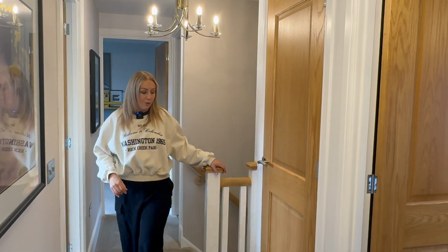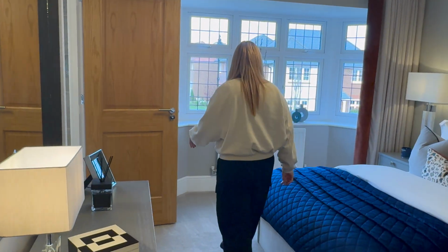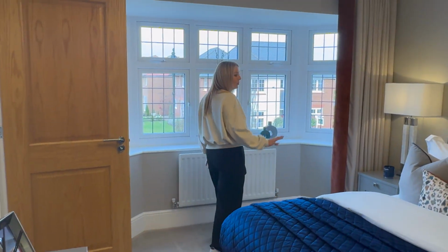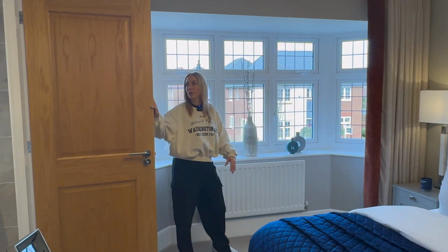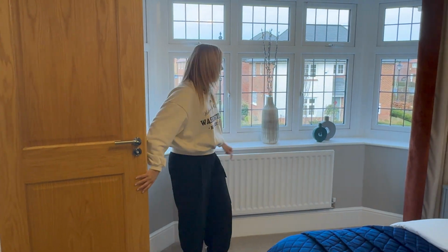So this one is a 4-bedroomed house. And I think this is the master bedroom. Oak doors throughout as well. We've got oak doors throughout. I think the white ones come as standard, but this one's got, just to show you what the oak looks like. They look particularly nice with the brushed chrome handles as well.